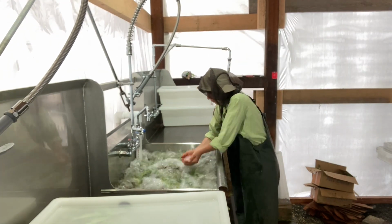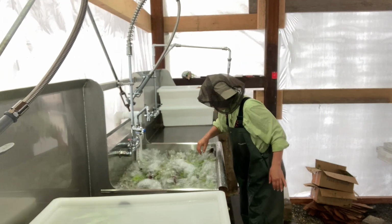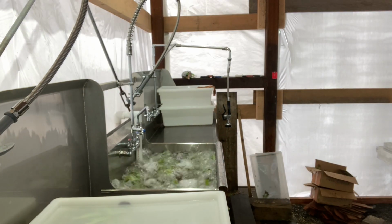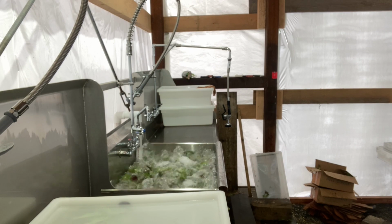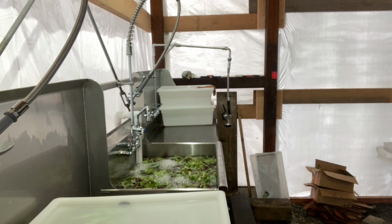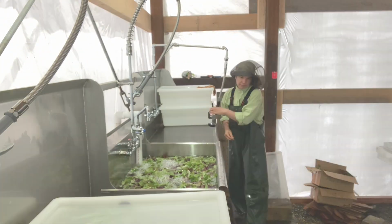And I've noticed that even if the Lofty salad mix leaves are very tender, if they're smaller, they do fine. They seem to do fine in the bubbler. It's really just the really big leaves that seem to get torn up a lot more.